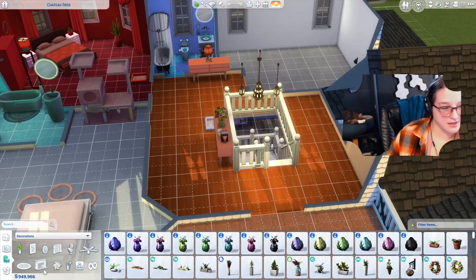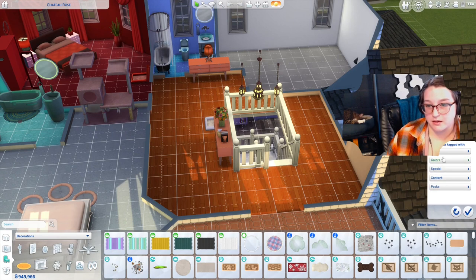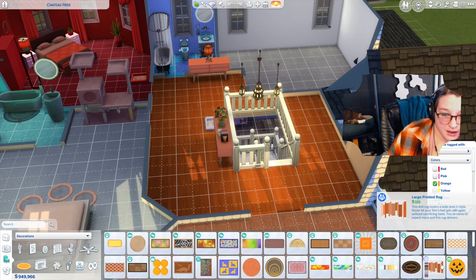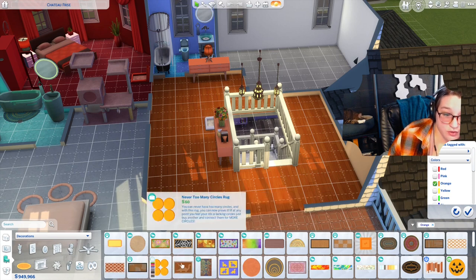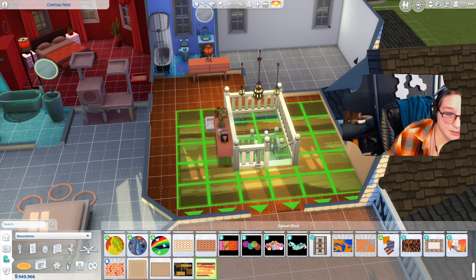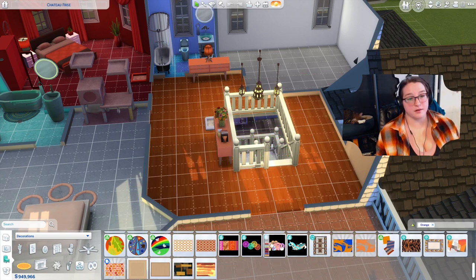I'm done. Oh, wait, here's 10 more other things I need to put in this hallway. I guess I don't need to put in a rug. If I don't find a rug I like, I guess we won't stress about it. There's a lot of rugs I like, but not really any I like for the hallway.